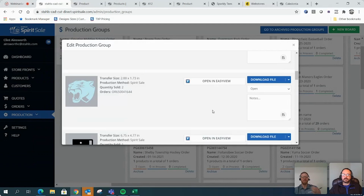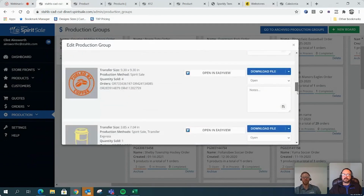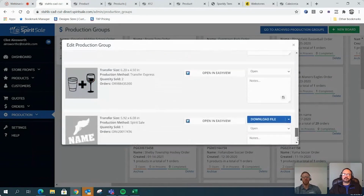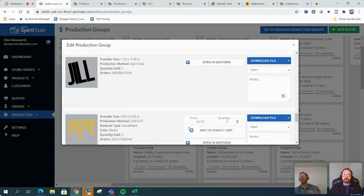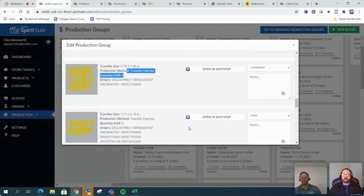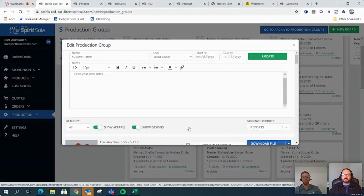So now obviously what I'm seeing here is a lot of different line items, right? I'm getting some different design elements, and if I scroll down here, even down to the apparel itself that's being used on my different items as well. To help me know what goes where with these different orders, I've got some reports that I can generate to help me with my fulfillment.